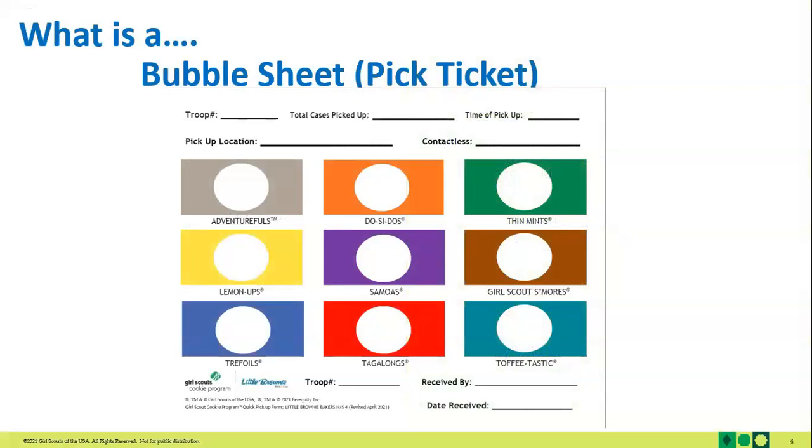So this is what a bubble sheet or a pick ticket looks like, and it's referred to by both names by various people around the council, so we'll call it both. This year it's kind of turned on its side because we have 9 different varieties. Normally it's turned the other way, and you'll see that each variety has its own color and a circle in the middle. And this corresponds with the color of the box to help when we're at delivery to know which variety is which. Your service unit cookie manager will fill in the lines here, making sure to put in each one of these circles what your exact cookie order is.